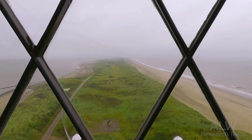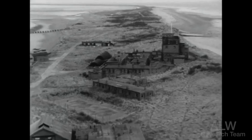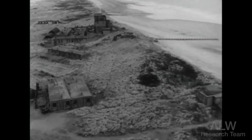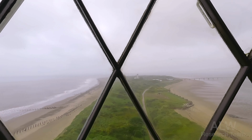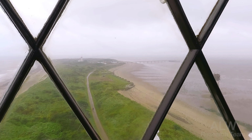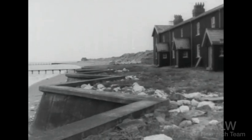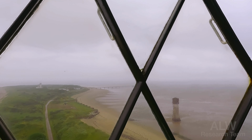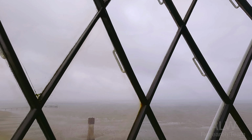Wow. There was some old footage, and it showed the Port War signal station down there. And if I can find it, I will put that in. Where the zigzaggy part is, there used to be some cottages there, but they were demolished when the new houses were built further up. And I believe those are now derelict. Hopefully they won't get demolished. The glass is nicely complete. I imagine the glass is quite thick.